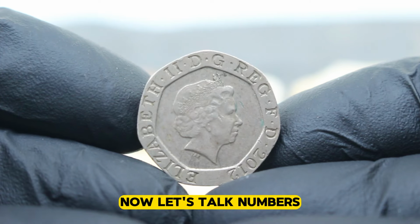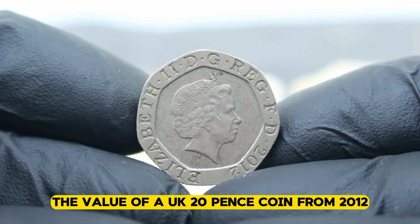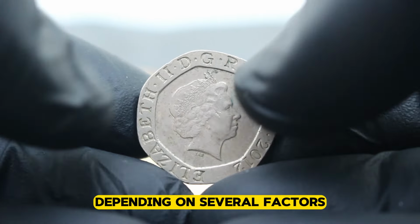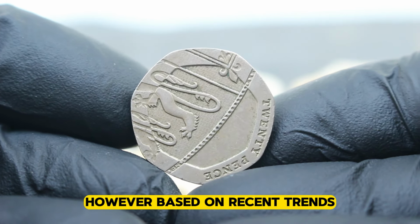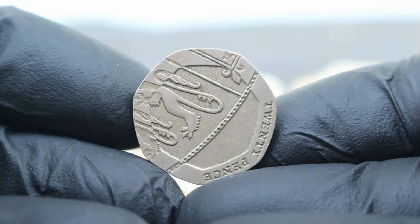Now, let's talk numbers. In today's market, the value of a UK 20 pence coin from 2012 in very fine condition can vary depending on several factors. These include rarity, demand, and the overall condition of the coin. However, based on recent trends, such a coin can fetch anywhere from $36,000.